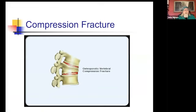This is a compression fracture. You can get many different types of fractures, but in this one, the bone has become so weak that this middle vertebra has actually crunched down on itself. It'd be like if you took an empty Coca-Cola can and pressed it into itself, and it would compress. And then you get this type of compression fracture.